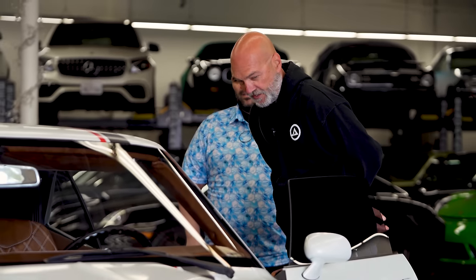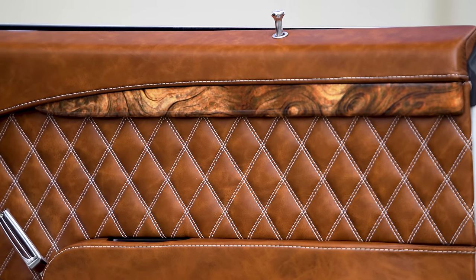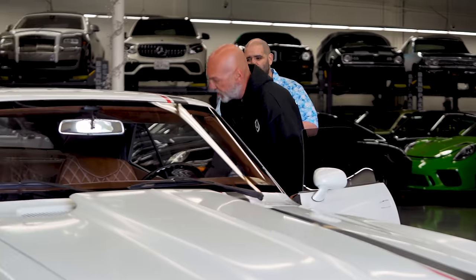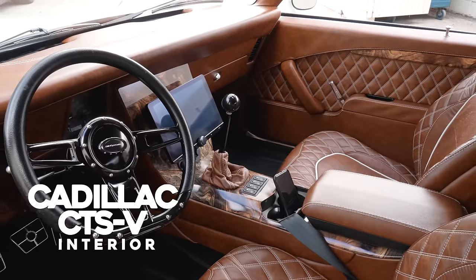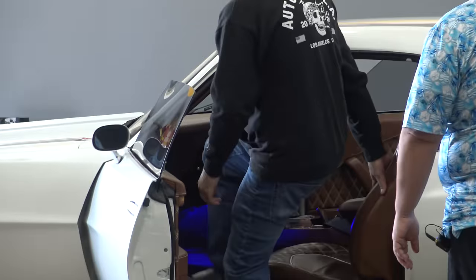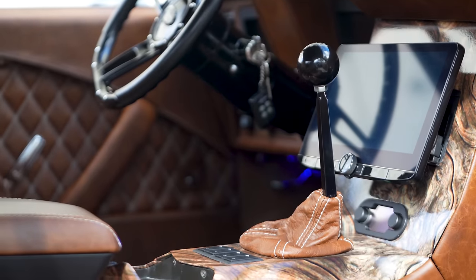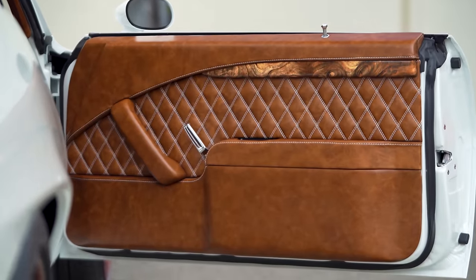Dude, wild interior. This is such personal choice stuff, down to the stitching. All the diamond stitch, the wood grain that's worked in here. And I noticed you even have it back here on the speakers. On the speakers in the center. Yeah, it's a CTS-V interior. The headrest has been trimmed off. And it's got fit into work, even the center console. Gauges are original. That's from a CTS-V. Even the door panels? The door panels are still original.